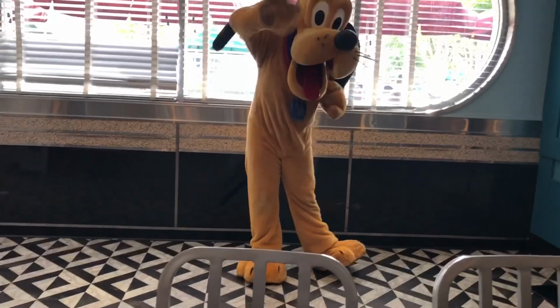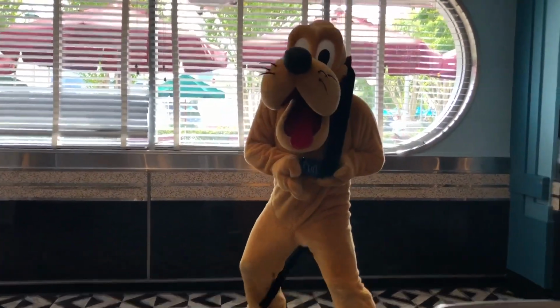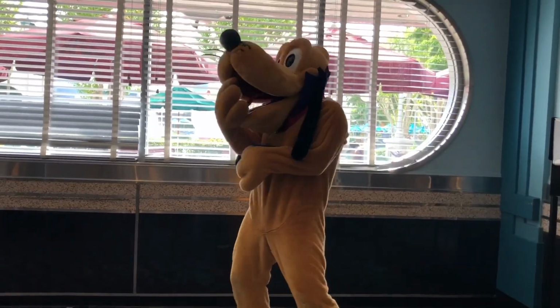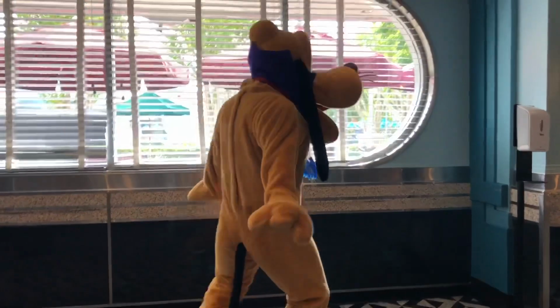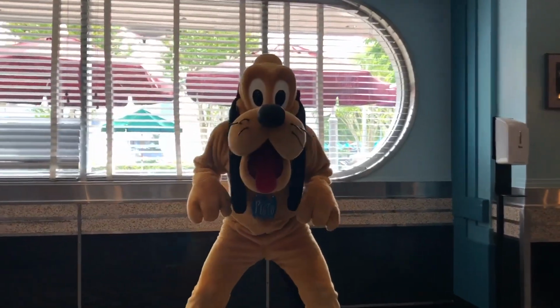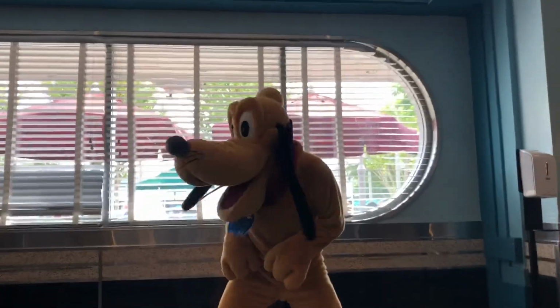Pluto. Hey, Pluto! I love your collar. That's a spooky collar, right? Very spooky with the name tag, and you match Mickey with your collar up here. Very nice. Love it. Now here's the thing though, Pluto. I know you look like a vampire, but you don't bite, do you? Oh, of course not. No.